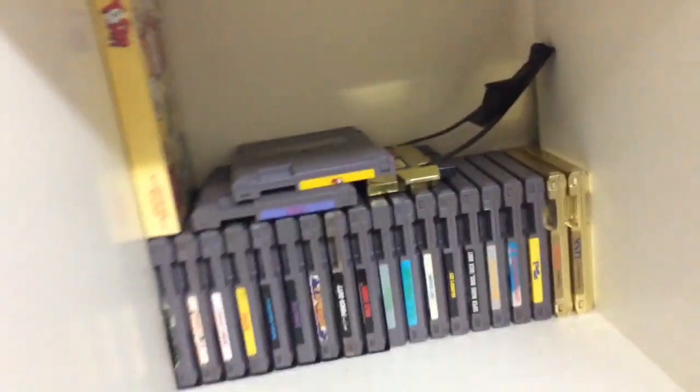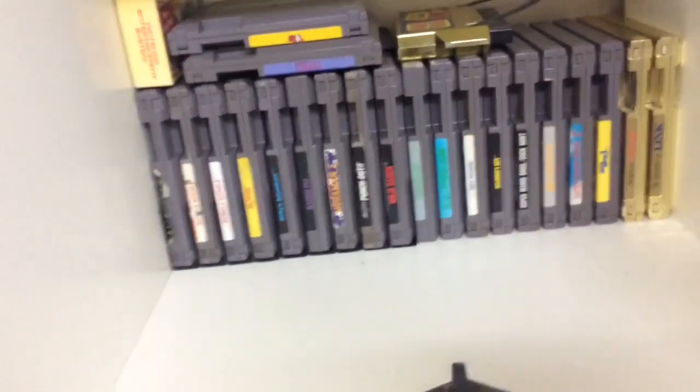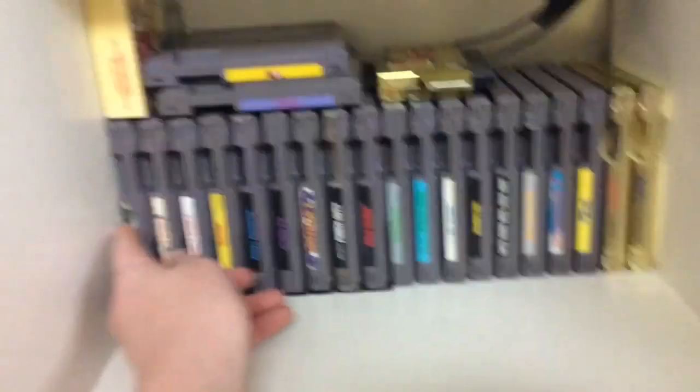And then we have NES games, just out of the way. We have one game accessory. We have a Game Genie. Yeah, it's pretty cool. I don't use it that much because the connector can actually ruin your pin connector. I've only used it once or twice. But the times I have used it have been really fun. So now I'm going to go in alphabetical order.